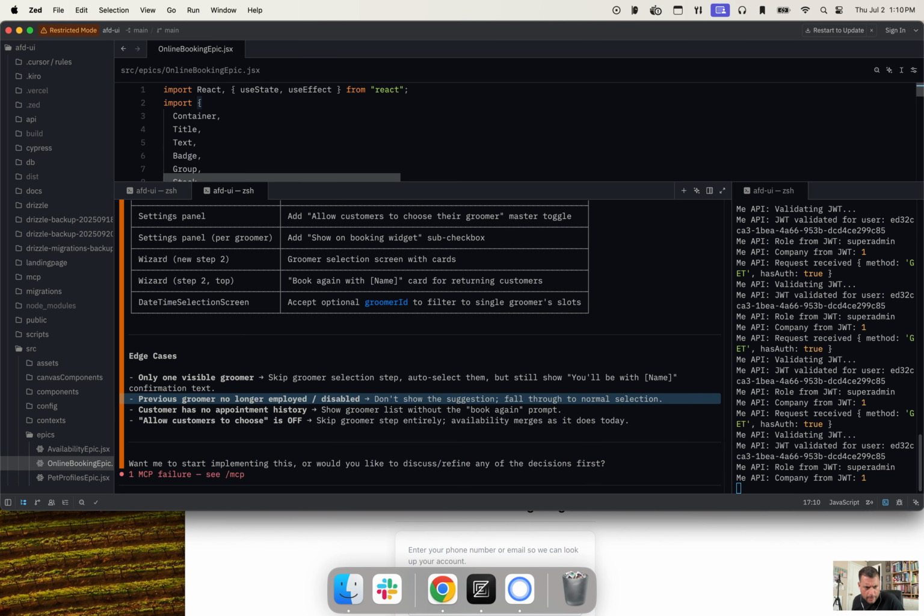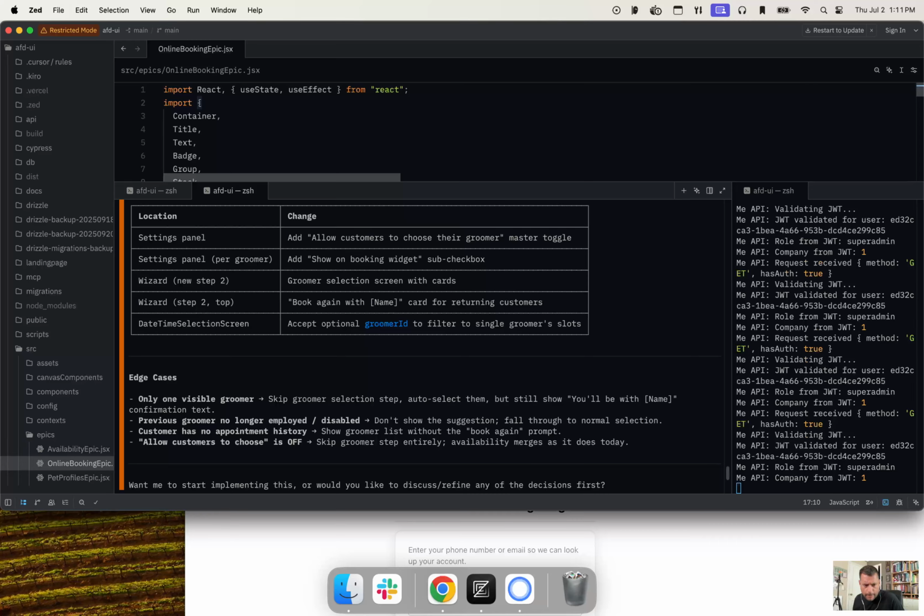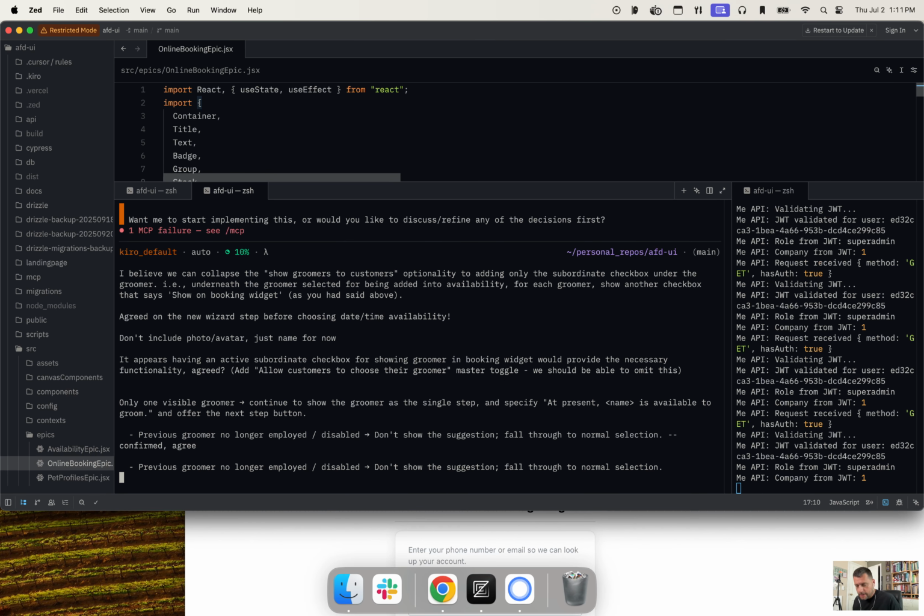All right, so another edge case. Previous groomer no longer employed. Disabled, don't show the suggestion, fall back to normal selection. Okay, that makes sense. So let's just confirm here. Confirmed, agree. And then here, allow customer to choose. Allow customers to choose is off. Skip groomer step entirely. Availability merges as it does today. So we'll just, I guess, be over-specific and say, oops, we're going to say that we're not using that checkbox, so this case doesn't matter.